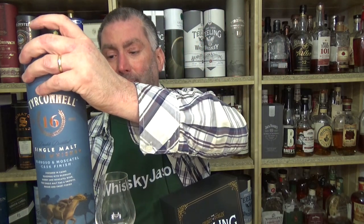Now, I don't know, but it has a feeling that someone's compensating for something here. This is just massive, all right? Now, I'm going to compare it to the Turcono, the 16-year-old Oloroso and Muscatel cask finish, which is amazing. This is Coolie Juice, and this is Coolie Juice as well. Now, I first saw this box at the Hansa Spirit 2020 in Hamburg.